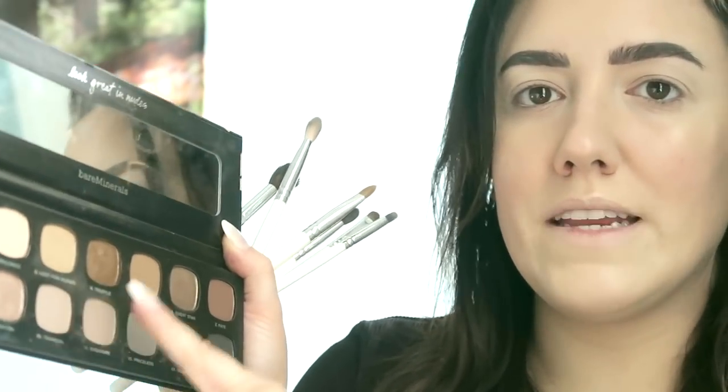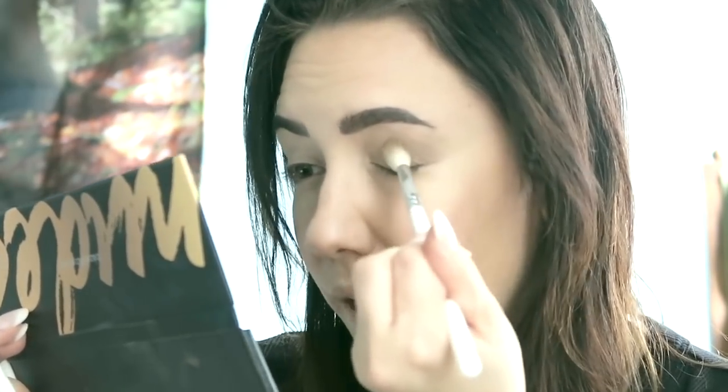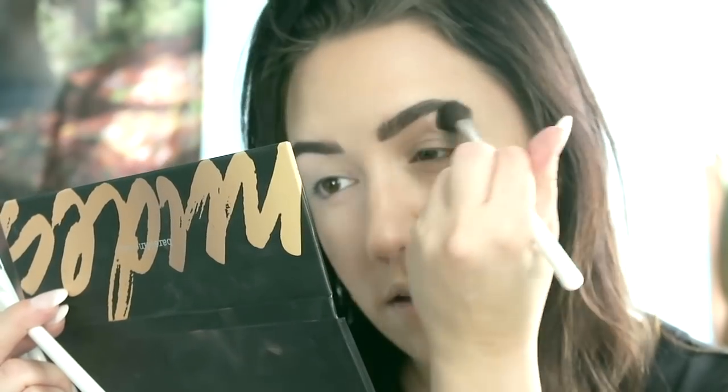So then I'm going to use the JH32, which is just another blending crease brush. And I'm going to take some of these matte medium neutrals and mix them together and go in the crease, but mostly focus on the outer half, outer two-thirds of my eye. I'm also putting some on my lid, again going about two-thirds, to about here. And then I'm going to take that bigger brush and blend.